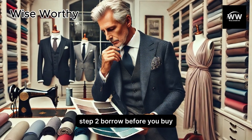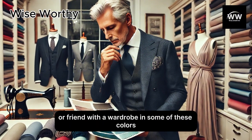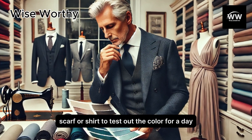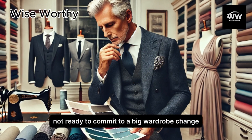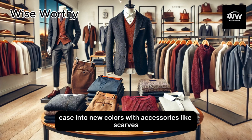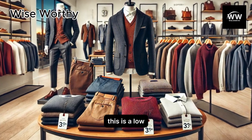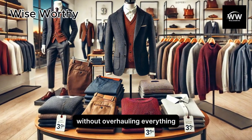Step 2, borrow before you buy. If you have a family member or friend with a wardrobe in some of these colors, ask if you can borrow a sweater, scarf, or shirt to test out the color for a day. Step 3, start small with accessories. Not ready to commit to a big wardrobe change? Ease into new colors with accessories like scarves, ties, pocket squares, or hats. This is a low-risk way to introduce color into your wardrobe without overhauling everything.